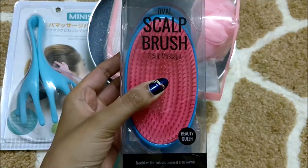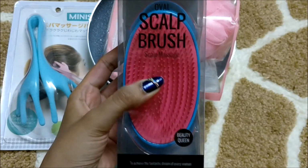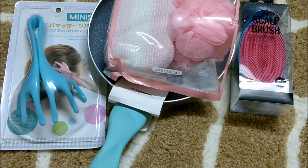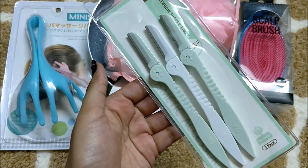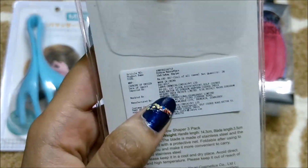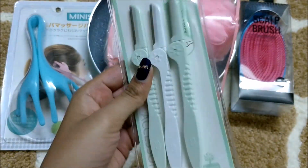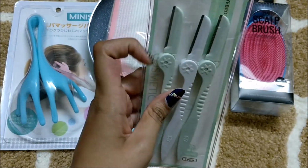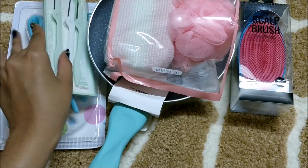Then I got a scalp brush. I really wanted to try this on, and it's a scalp massaging brush, also worth rupees 150 only. Then I got 3 packs of eyebrow shapers. I usually use them for removing my upper lip and some facial hair. They are really nice and painless. I got them at 50 rupees each, and the quality is really very nice. There was one more set worth rupees 230, but it had a cap and they were tiny, so I went ahead and took this, which is worth rupees 150.